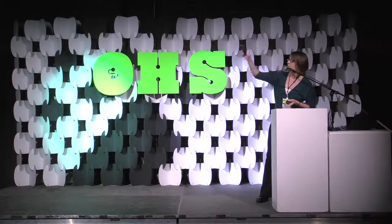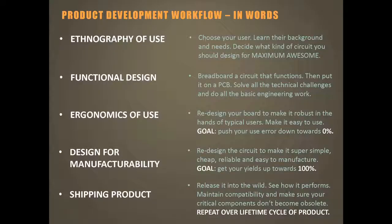Ethnography of use, just to go through in words, is choosing your user and learning their background and needs to inform what your product design needs to look like. Functional design is your engineering proof of concept, proving out that your electronics, your engineering, the concept works. Ergonomics of use is going back to your users and looking at how they interact with your technology, and your goal is to push use error down to 0%. You want your thing to be usable for the ethnographic group you chose.